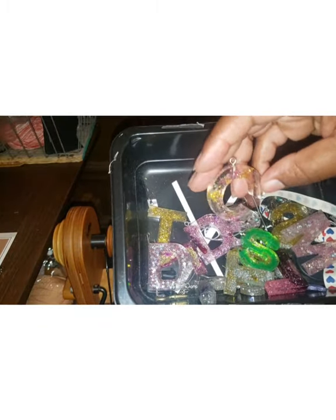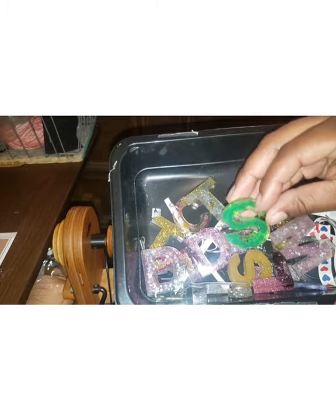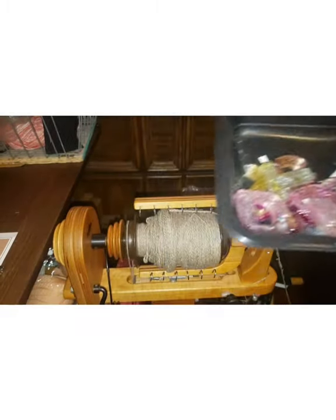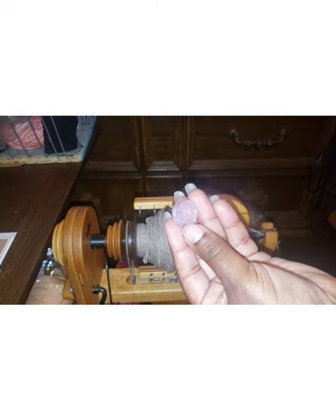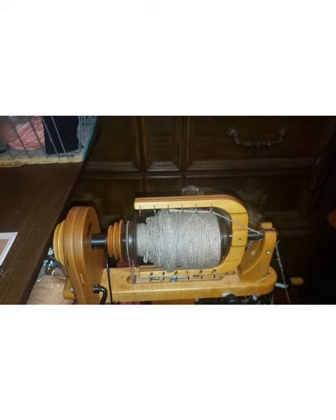So I am going to try to find these guys a home and then use up what I have of the resin. Look how cool they are, though. They are a lot of fun. Find them a new home. Look at this guy. I did wind up with some of the cutest molds. And the buttons. Love the little resin buttons.